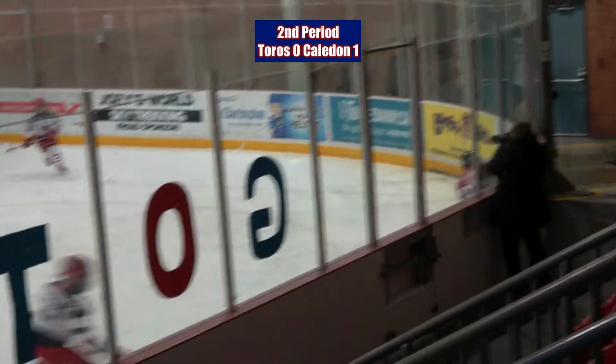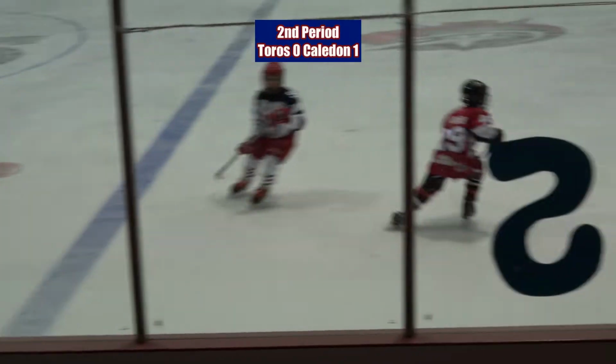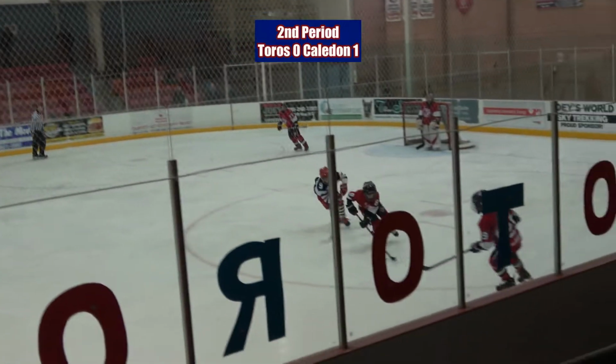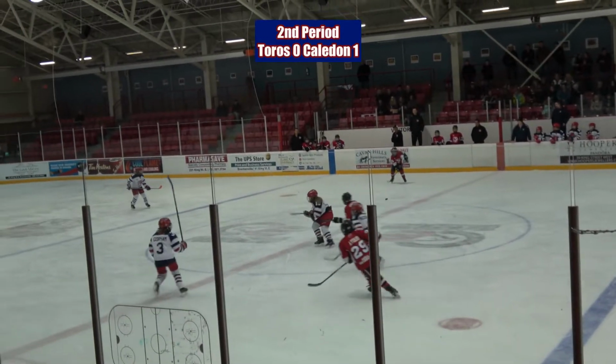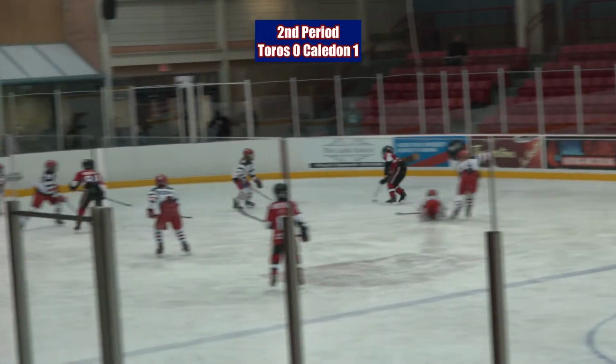No penalty on the call. Coming around the other side. Picked up there by Ethan Legg. Legg couldn't hold it in. He just puts it onto the tape there of the Caledon defense. Puts it up. Number 8 to the other side. Trying to cut it in over the blue line for a shot.